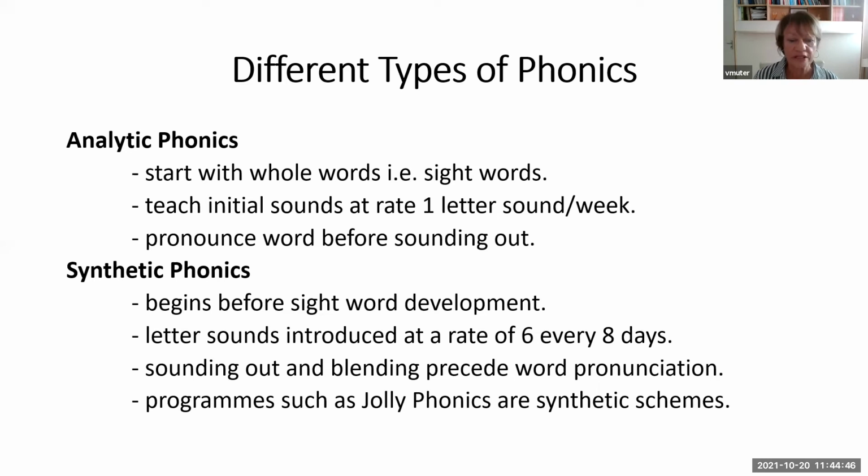Synthetic phonics is rather different because it begins before sight word development. The letter sounds are introduced at a rapid rate of 6 every 8 days, and sounding out and blending precede word pronunciation. So when the child is shown the printed word cat, she sounds it out first and then says cat. Programs such as Jolly Phonics are synthetic schemes.